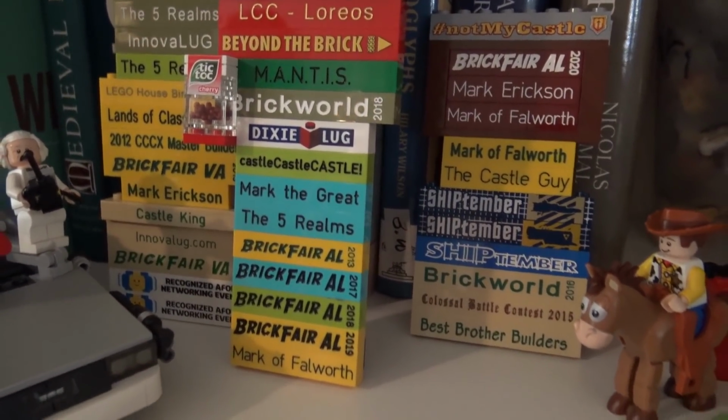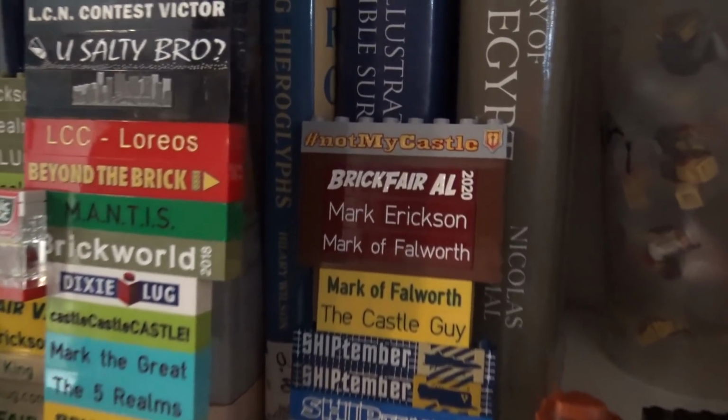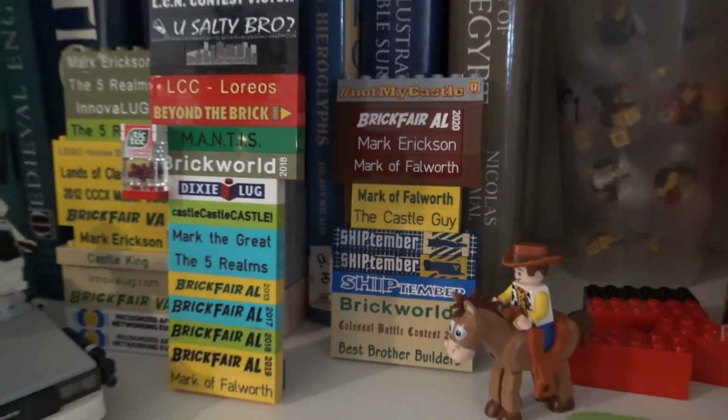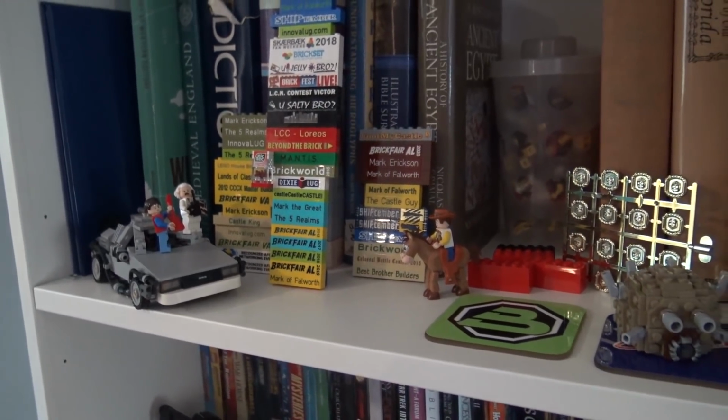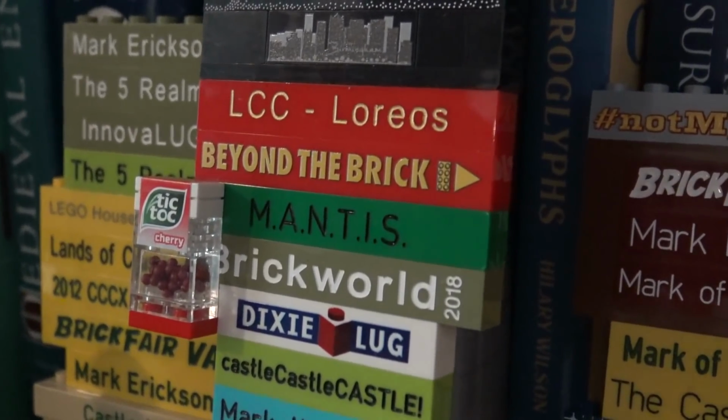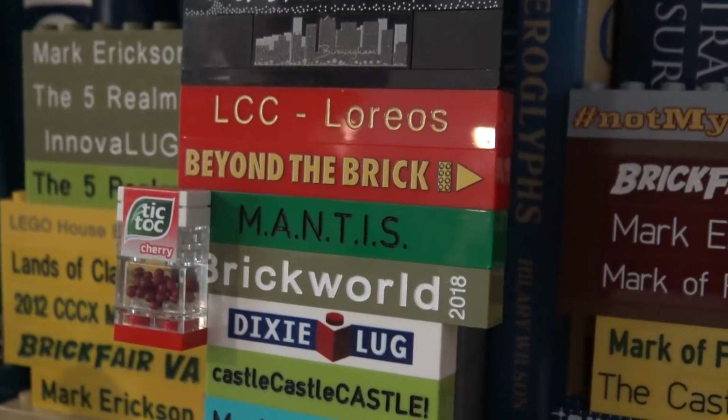Not my castle. Hashtag not my castle. Hashtag not my castle from Simon. That was a great one. That's on the top right. Legend. And so there's a couple of our brick badges over there. You've yet to mention the most important one. Oh yes, and the Beyond the Brick one, of course. That's right in the center, the most important spot. So yes, absolutely.